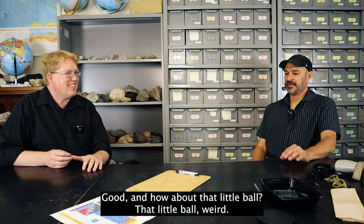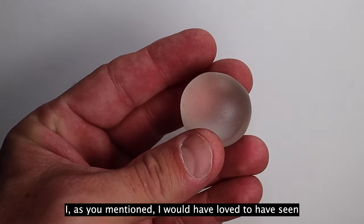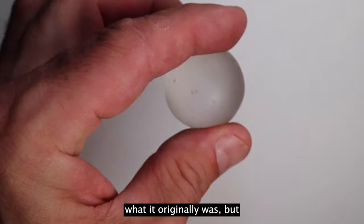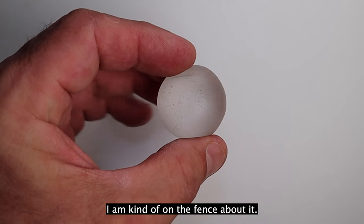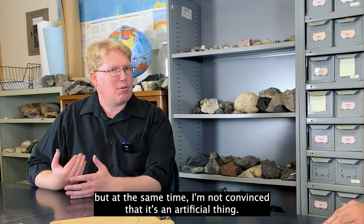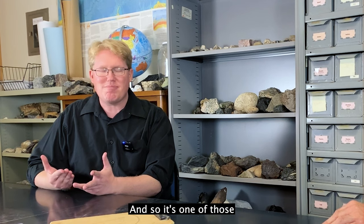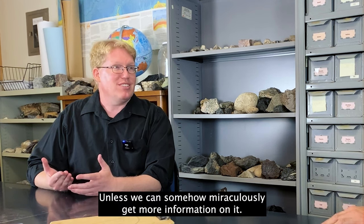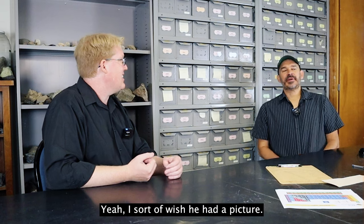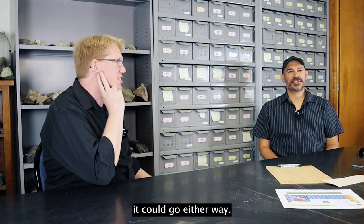So good. And what about that little ball? That other ball, weird. As you mentioned, I would have loved to have seen what it originally was. But I am kind of on the fence about it. I'm not convinced that it is natural, but at the same time, I'm not convinced that it's an artificial thing. So maybe we don't know unless we can somehow miraculously get more information on it. I sort of wish you had a picture. But it's hard to know once you tumble it, because it could go either way.